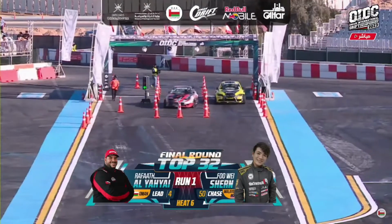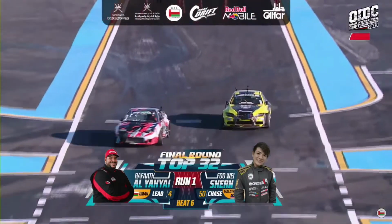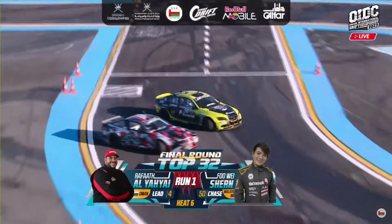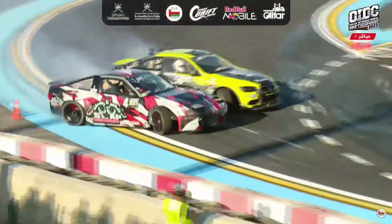Fu is a really good driver. He is so aggressive in the chase position. I know these guys were having some issues with the car, trying to get it sorted during the week, so let's hope this car plays ball as we see Rifat throwing it in. Absolutely beautiful, maybe a bit too wide, dropping one wheel there as he comes up to 2.